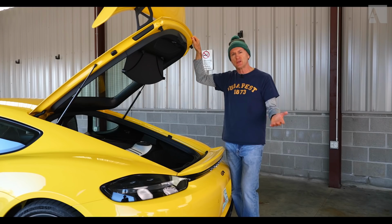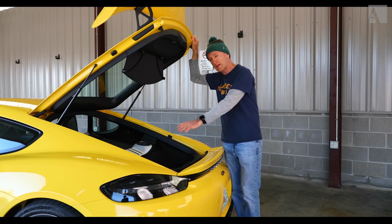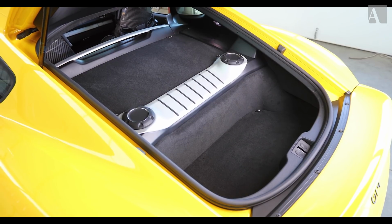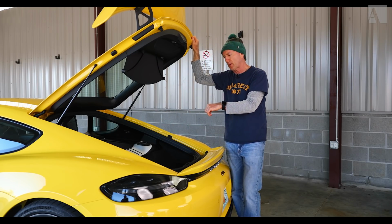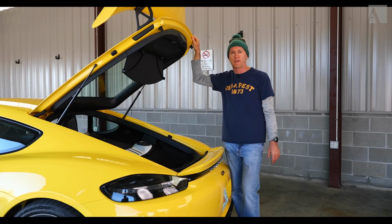So as you can see, it's not just about the frunk and the up front storage in the GT4. There is solid room in the back, good storage here. You could probably get room for a couple of soft golf bags in here, and there's a couple of covered storage pockets in the sides. All in all, it makes it a great touring car.